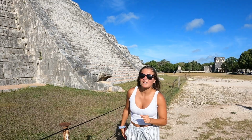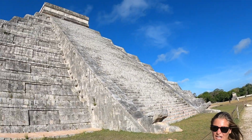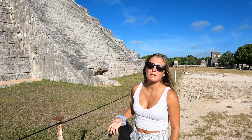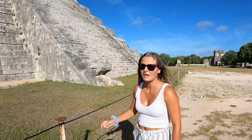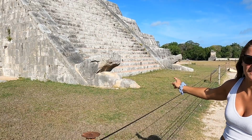So around the spring and autumn equinoxes, the triangular steps cast a shadow along the steps, and it looks like a serpent that's feeling its way up the stairs. And it is supposed to be a representation of the feathered serpent deity Kukulkan, which is this that you can see down here at the base of the steps.